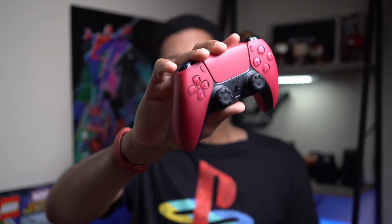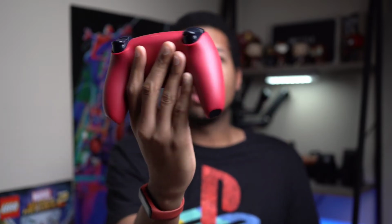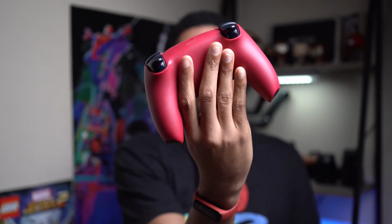Now, before we get to this baby right here, before we get to this cosmic red baby right here, the controller I picked as part of my unnecessary expensive bundle for the PlayStation.